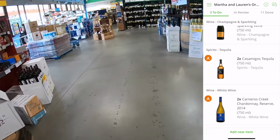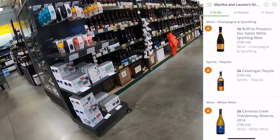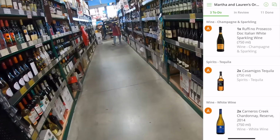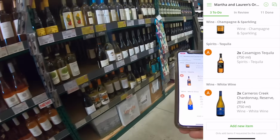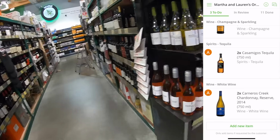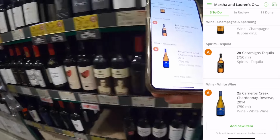wine, Chardonnay, and some tequila. So, white wine, tequila, champagne, Pinot, Chardonnay, other whites, Malbec, Moscato, Carneros Creek Chardonnay. Oh man, if you're having trouble, I'm gonna have a lot of trouble. There are so many kinds of wine. Red, Syrah, Petit Verdot, Zinfandel. I'm looking for Carneros Creek Chardonnay Reserve.